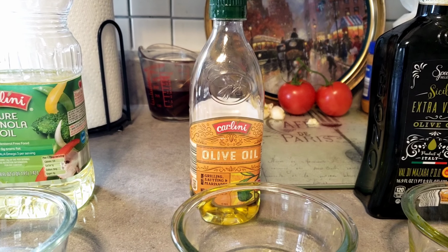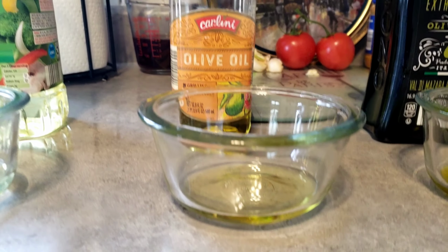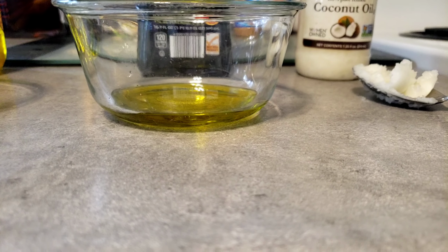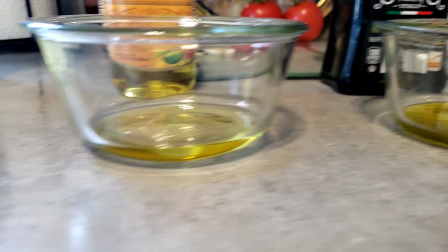A little less refined is your cooking olive oil. Now there's still some olive solids in it. That's why it's got a little bit of a darker color, but it's got a little light flavor. It is lighter than the extra virgin and has less flavor.